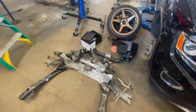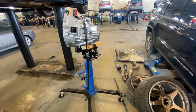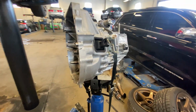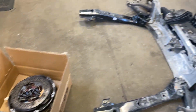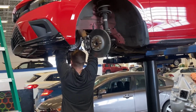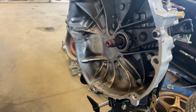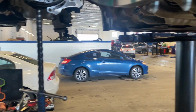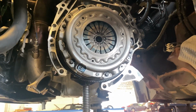You trying to do anything specific? The clutch is in. I would do that now. Stock clutch right here.